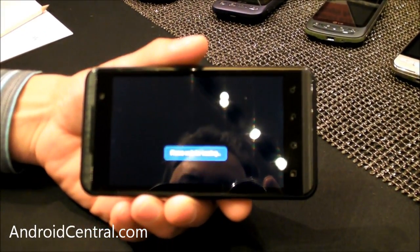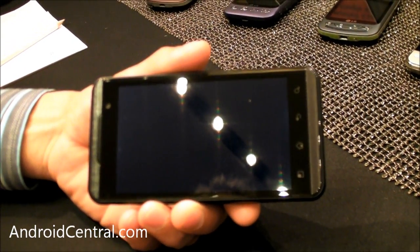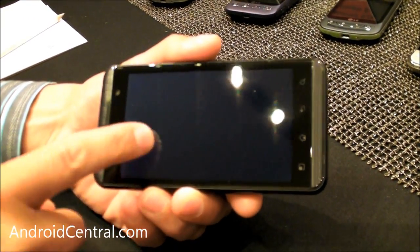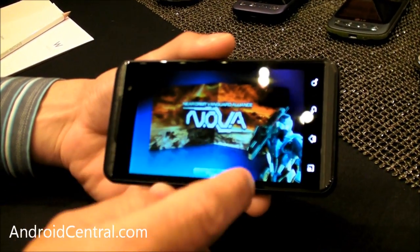It's kind of difficult to see because you're recording in 3D, but once you start playing, especially Nova, it's a really, really cool experience to play those games back in 3D. A little slow to load. There we go. I think it's loading a preview. All right.